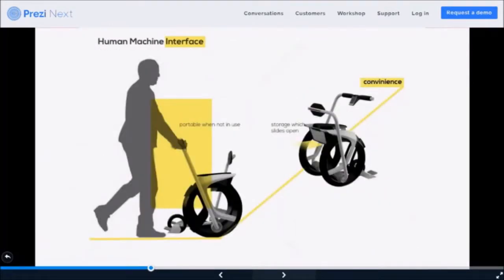The model is also portable. When not in use, you can push it, and also for convenience there is storage under the seat.